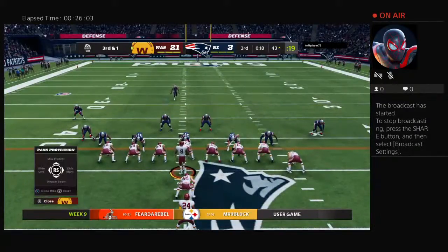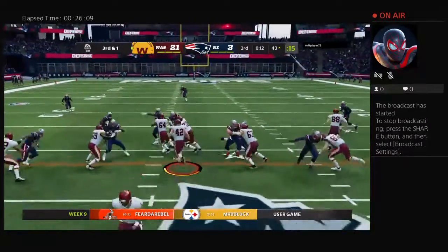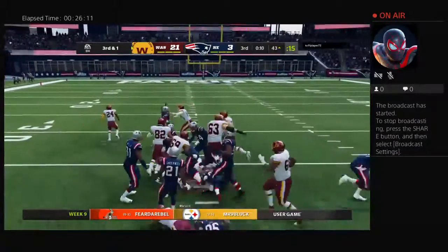Heavy set out there on 3rd and 1. And they'll let their fullback try and push the pile.